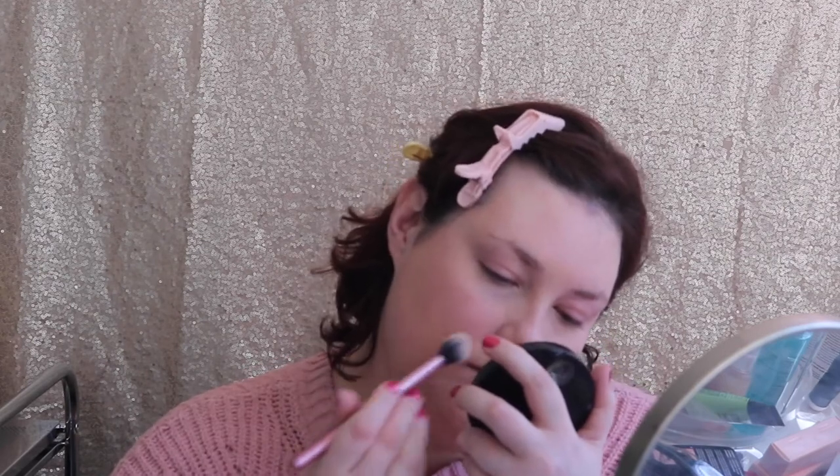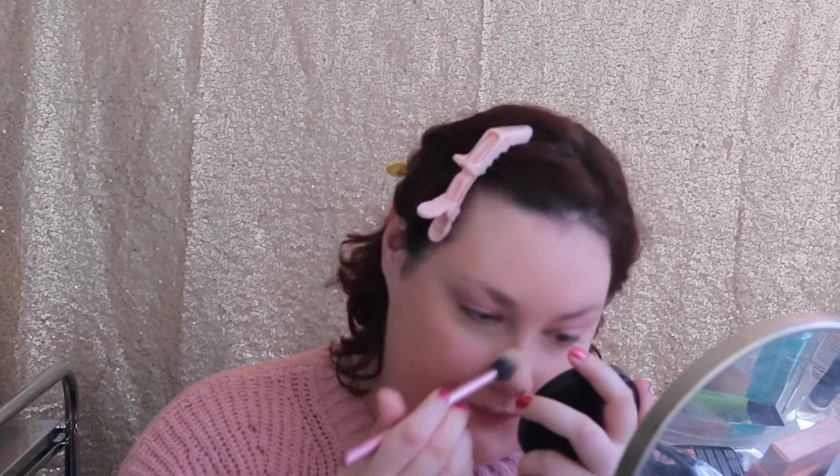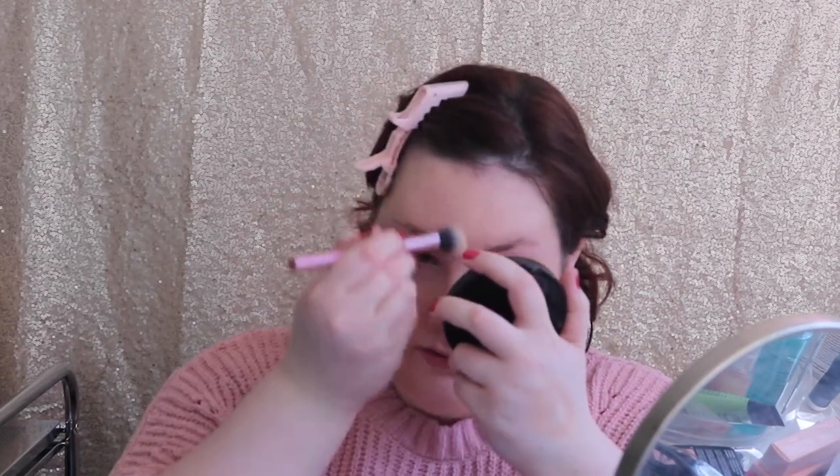We're going in just where I crease a lot in the T-zone because I get all shiny. I have very combination skin, so it gets quite a bit damp. Damp, that's a terrible word. Quite a bit oily and shiny in the T-zone.